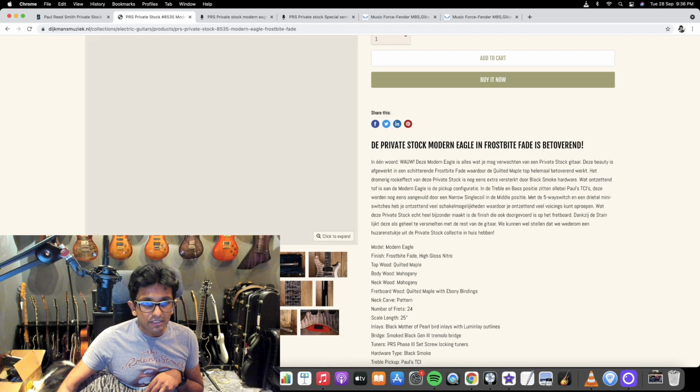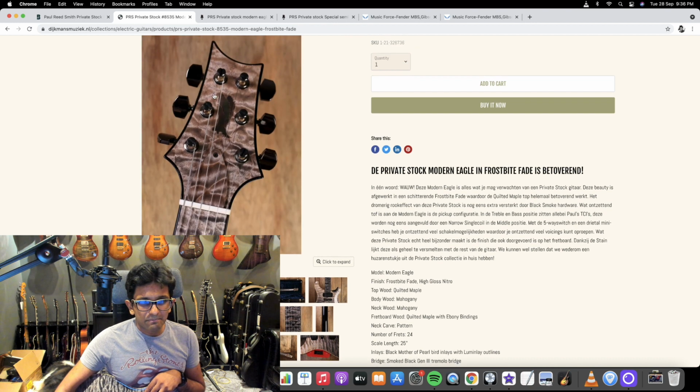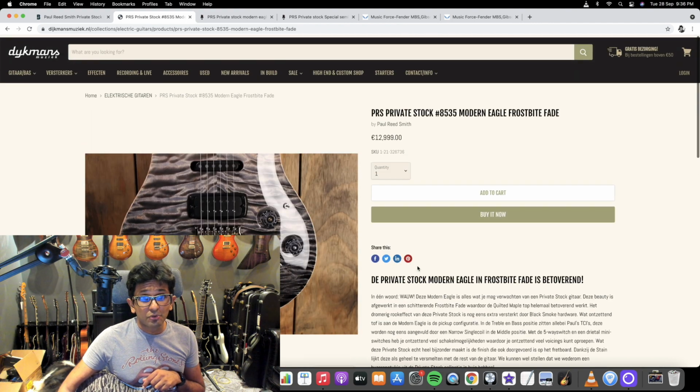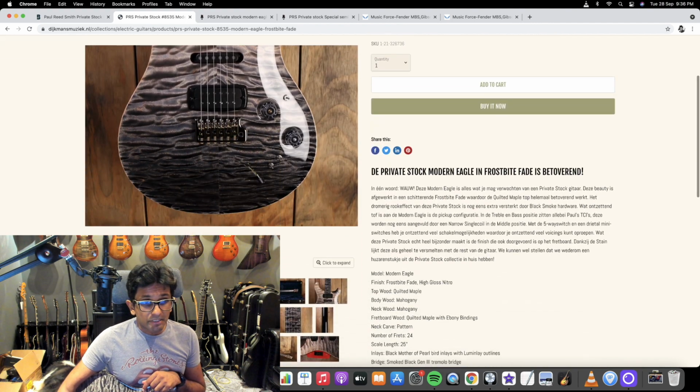Let's double click on that. Okay, maybe not that overt a fade, but definitely it's lighter than the rest of the body. It's kind of matching the top of the horn area versus the bottom area. This, of course, is a Modern Eagle 5. So probably the most versatile out there.